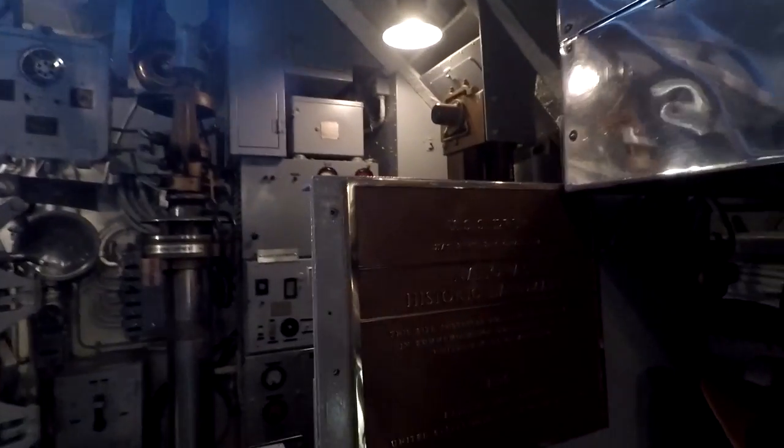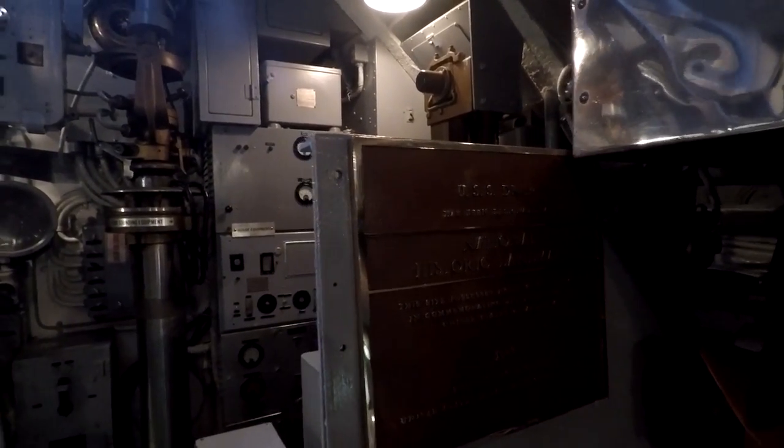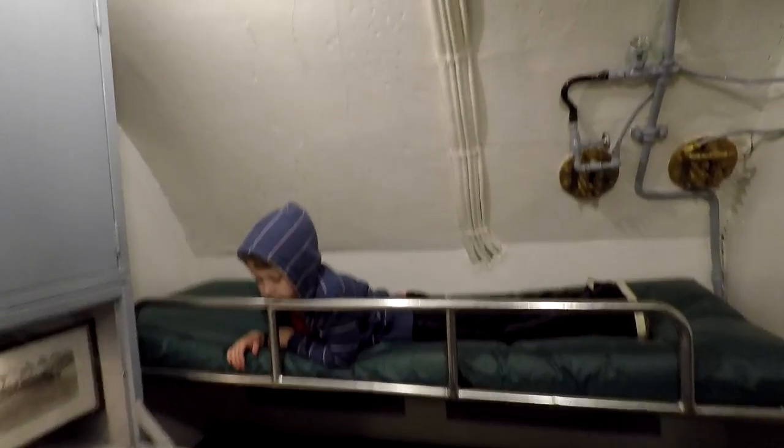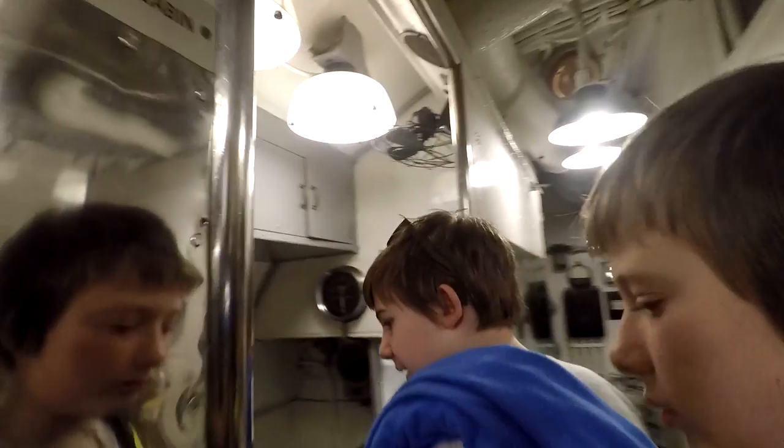That's the forward torpedo room. This is the USS Drum National Historic Monument. Sonar equipment. Oh boy. This is the officer's pantry. This is the officer's two-man stateroom. So this is for the officers, the higher ranking people. That is another part of this. So yeah, guys, that was the original mascot of the Drum. Captain's cabin.